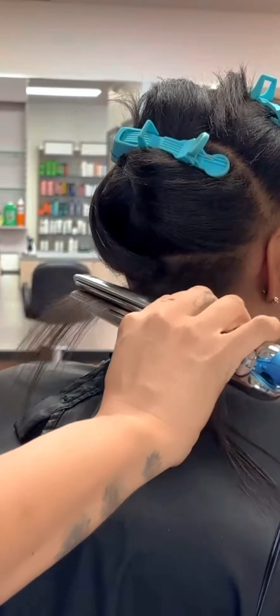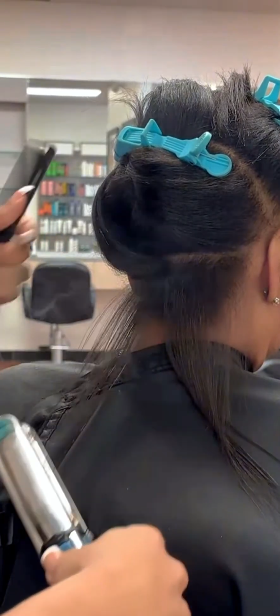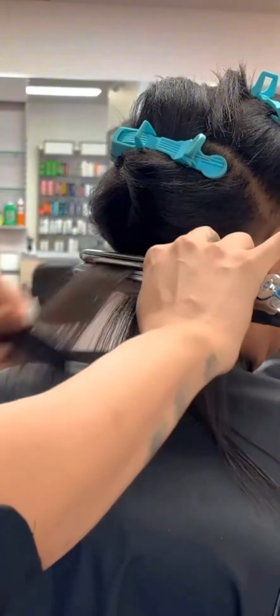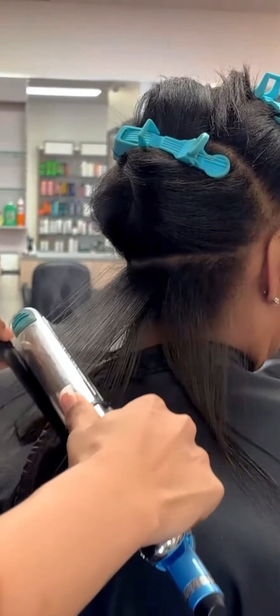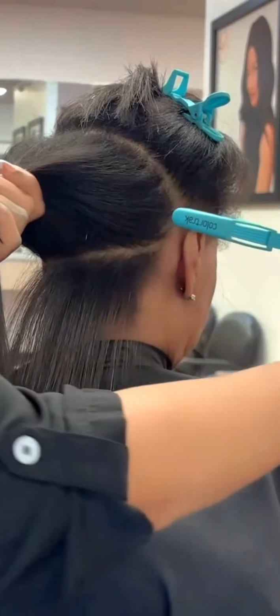Now, this may sound taboo, or it may sound like the opposite of what you're trying to achieve. But ladies and gentlemen, you have to trim your ends. Trimming your ends is very important when helping your hair grow and flourish. The only way to get rid of the split ends, the damaged ends, the breakage off your ends of your hair is to cut them off.